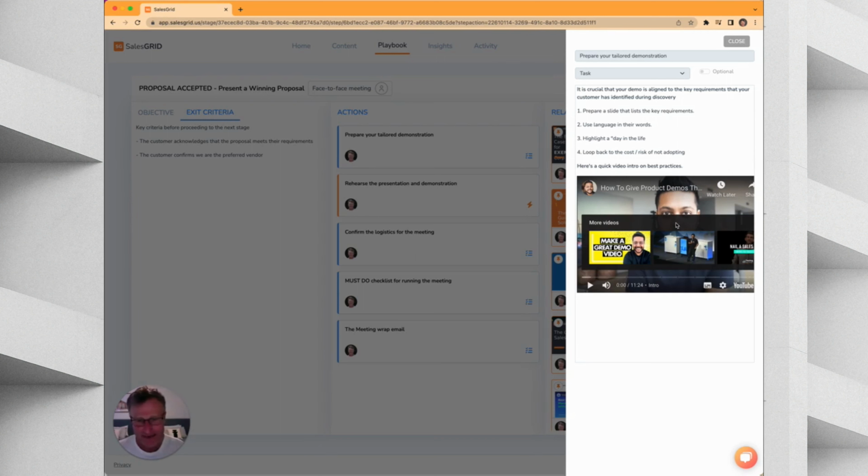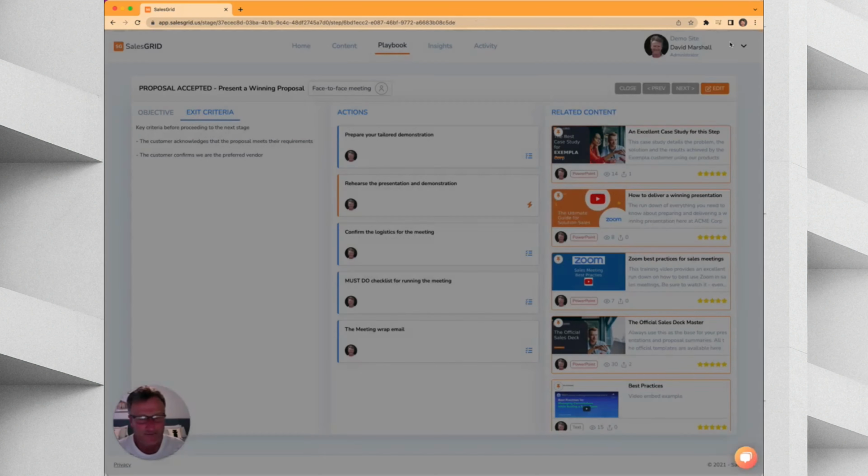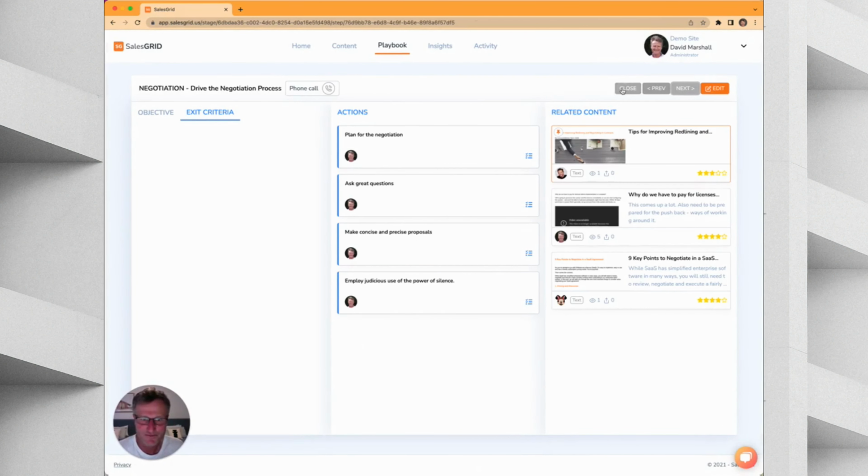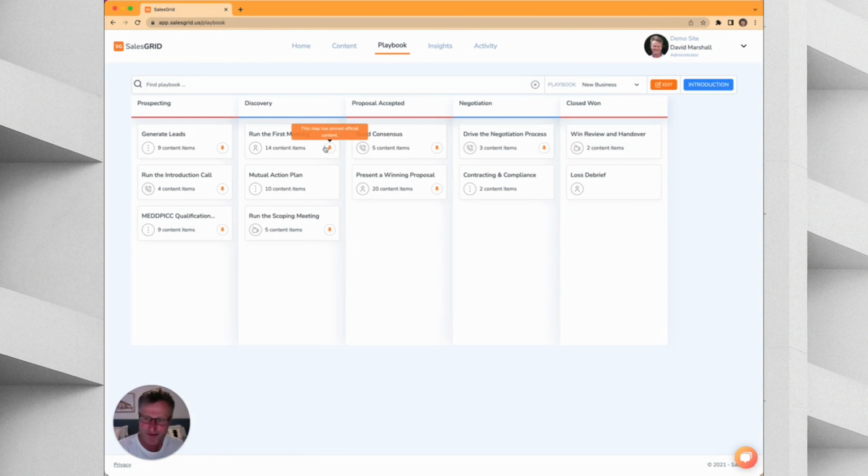Again, if you think about it in your organization, you'd have a lot of this content, how to do stuff, what to do, but it's in G Drive. It's all over the place. It's in people's heads or whatever. SalesGRID is all about getting that in the one place so people can really follow the guardrails of what best practice looks like. Furthermore, I can flip through this playbook. As you can see, you can literally go through each step in the playbook.